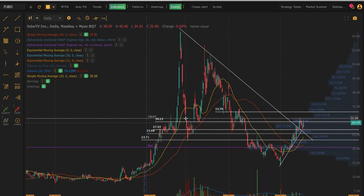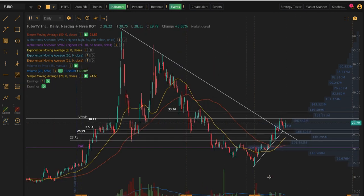All right, so with FUBO, we did have this long-term downtrending resistance, which we broke out of. We did push to VWAP on the daily time frame, which is around 31.50 or so. We rejected those levels, and now we currently are kind of in a bull flag on the micro after making this strong move up. So here, let me just put that in real quick.